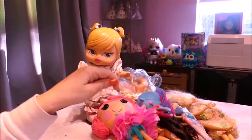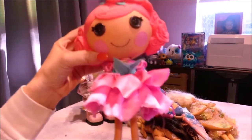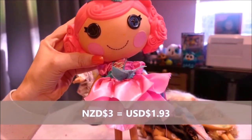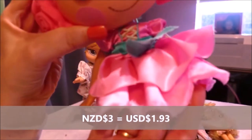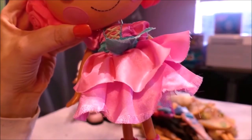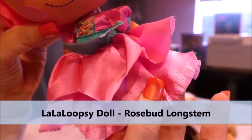Oh well. Okay, let's get on to the La La Loopsies down the front. So this little sweetheart here I paid $3 for. Now she does have some issues that need to be dealt with. La La Loopsies are quite expensive on the New Zealand market. You're normally looking at about $15 for a La La Loopsie secondhand. She does have fraying on her skirt.